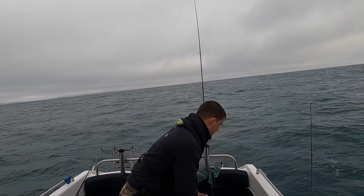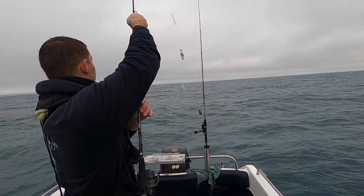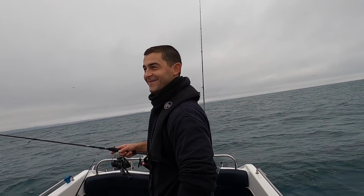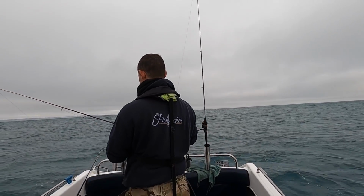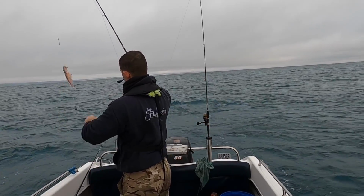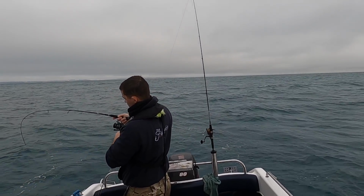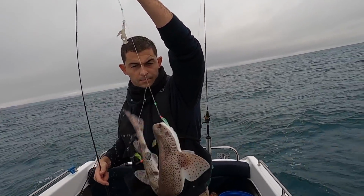I'm gonna put him in that live bait tank, get a photo of him. But yeah, that's the target species. Just a couple of strips of squid like that. Perfect. I am pleased. Even though it's not a big one, it is the target species. It's always good to catch the fish that you're after. Lets you at least know that you're doing something right. And another cuckoo wrasse. Well, the session wouldn't have been the same without one, would it?